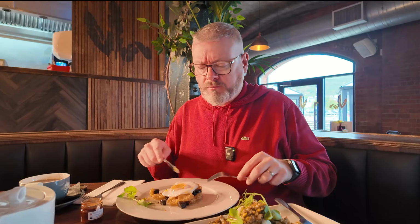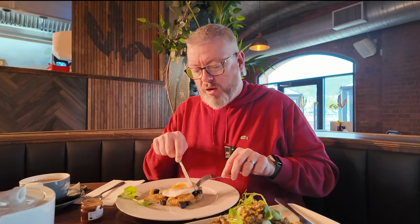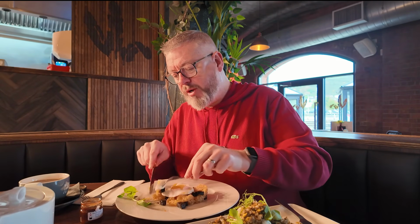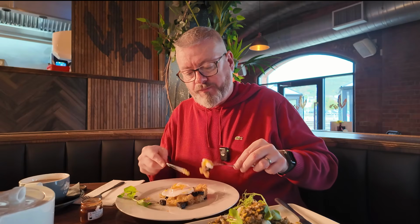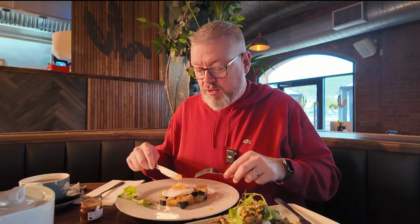I think what we'll do, we'll try a little bit of this all together. So we'll get a little bit of the egg white here. Some of the black pudding, some of the potato. And we'll get it into some of this runny egg yolk as well. Here we go. Oh, look at that. That's what we're talking about. It works together as a lovely combination.